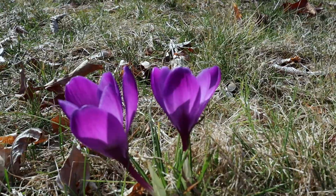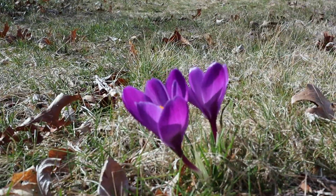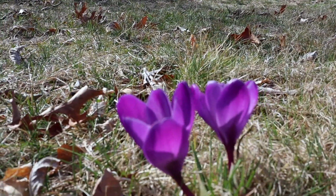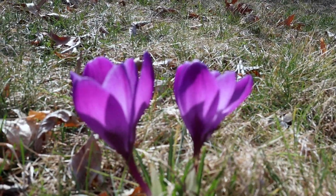These crocuses are pretty cool. They just pop up in the middle of the lawn. The wife and I like to say they're a sign of spring.